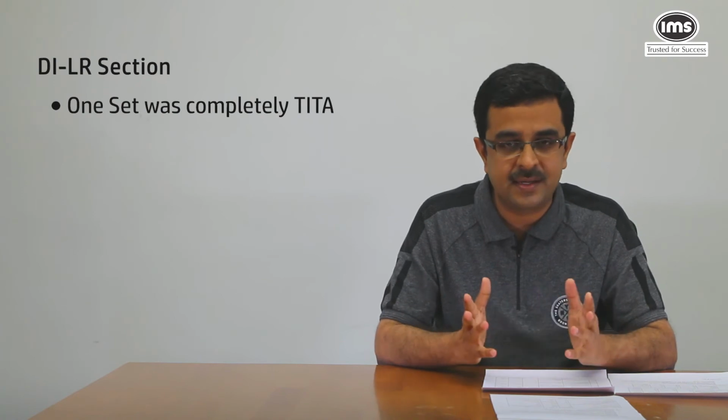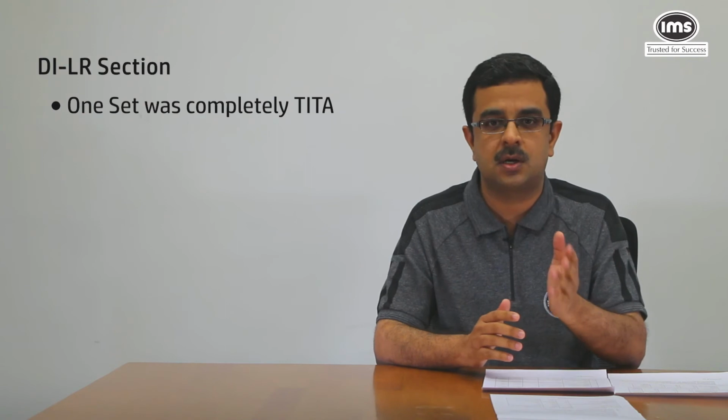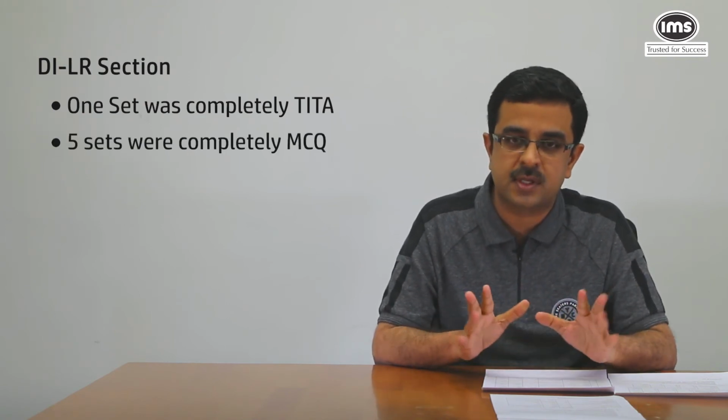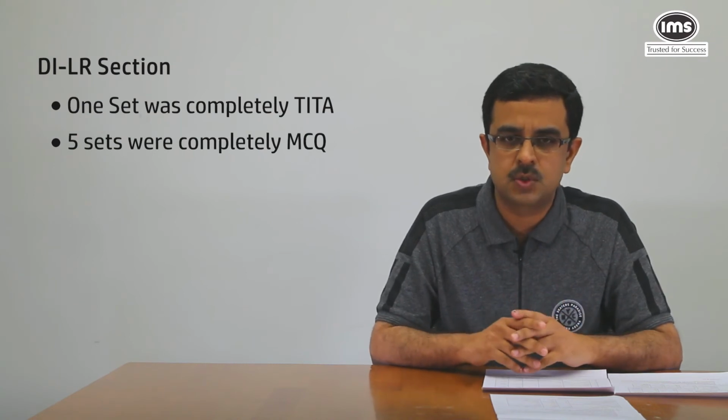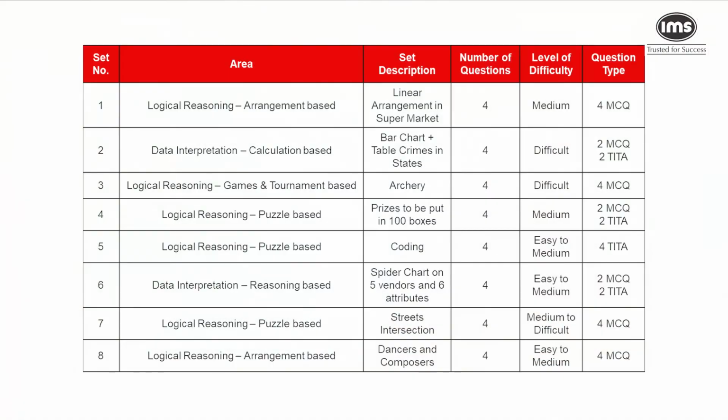1 set was completely theta with 4 questions, and the remaining 4 theta questions were dispersed across 2 individual sets with 2 theta questions each. 5 sets on the other hand were completely MCQ based. So there were a total of 8 theta questions, as I have already mentioned earlier. If you look at the detailed description of this set, okay, the linear arrangement in supermarket set, right, was of course an LR set, which was arrangement based set, consisting of 4 questions of medium difficulty level, all 4 being MCQs.